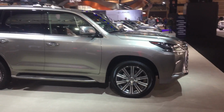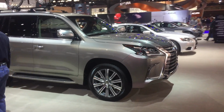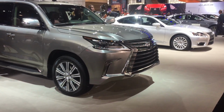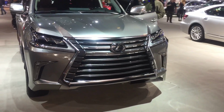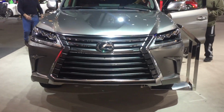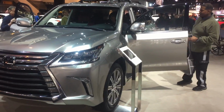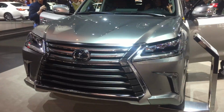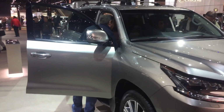And then we also have the brand new LX top spec luxury SUV from Lexus. The counterpart to the Toyota Land Cruiser is all new this year. I think it's the best use of the Lexus spindle grille to date. I think it looks beautiful. I know a lot of people don't like the look of current Lexuses, but I think this looks amazing. Definitely one of the best looking luxury SUVs on the market right now. Probably take a look at the inside of that later on.